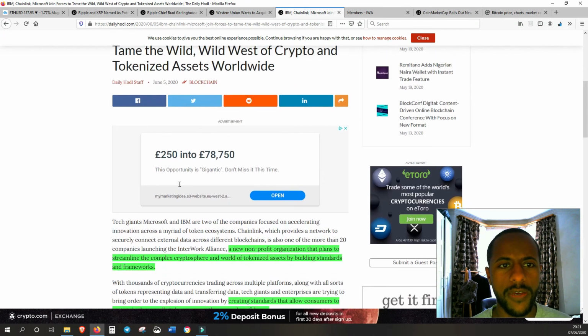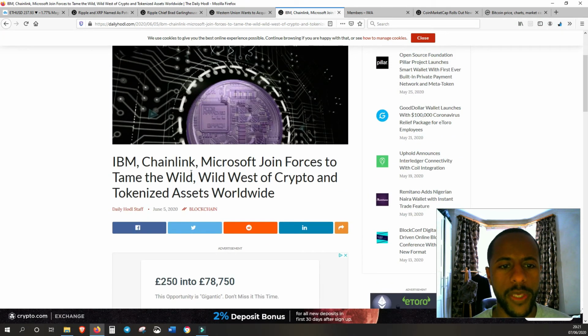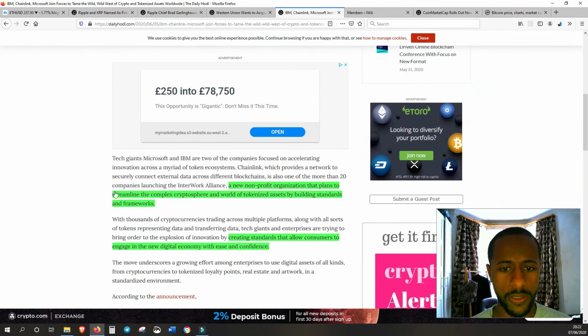And next we have IBM, Chainlink, Microsoft joined forces to tame the wild. A number of companies, including IBM, Microsoft, and Chainlink, have joined to create a non-profit organization that plans to streamline the complex cryptosphere and the world of tokenized assets by building standards and frameworks.